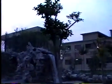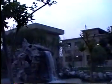And then there's the waterfall, and Paul's gonna walk right under the waterfall. There he goes, underneath the waterfall. And he's not gonna get a bit wet. There he is. And this is the gardens of the Lee Garden Hotel.